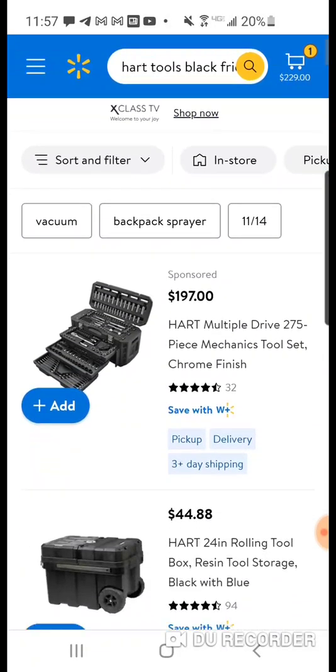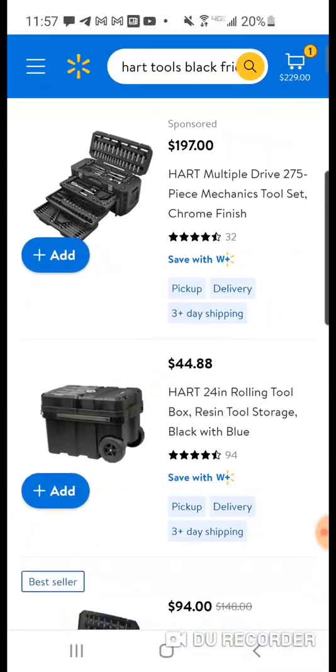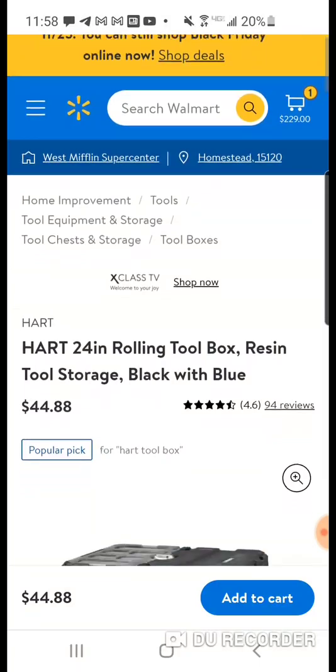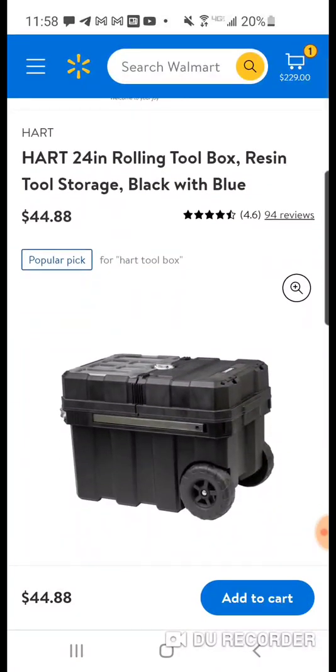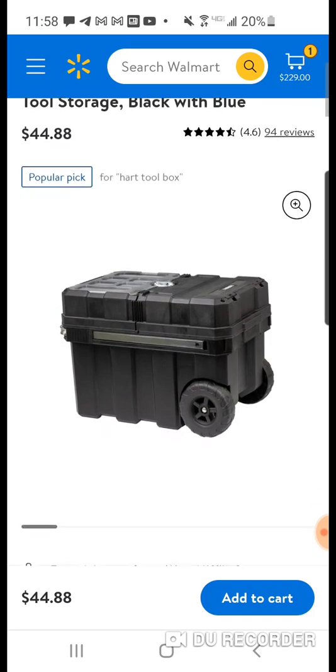There's some deals. Here's the 275 piece mechanics tool set. I probably wouldn't go near that. Here's a pretty cool little thing. I didn't even know they had this. A 24-inch rolling box, resin box, tool storage. Looks like it's made pretty well. If you don't want one of those big ones, yeah, wheels look pretty solid.